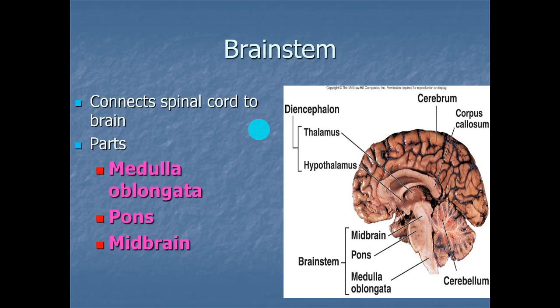Okay, so for this first video, I want to focus on the brainstem, and then I'll use different videos like I have before with handouts, but I'll try and incorporate them into these 4 parts. So the first part of our brain is the brainstem.